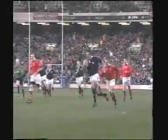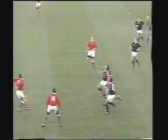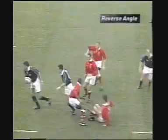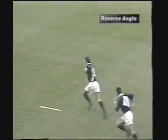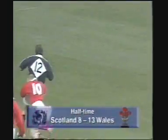John Leslie, of course, is a big fellow at 6'2". And, well, he can shift as well, as you can see. Neil Jenkins' tackle just couldn't stop the try. Scotland, what a clever switch of play. John Leslie, oh dear, oh dear.